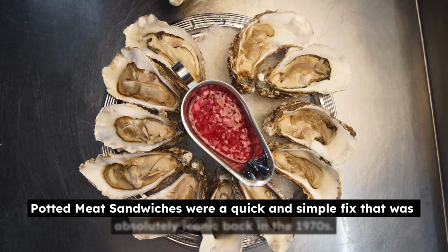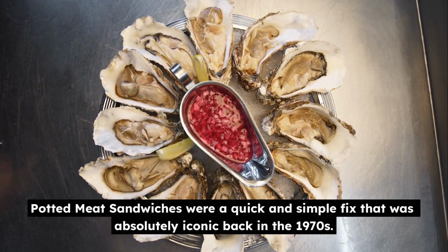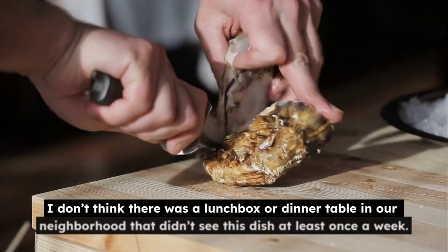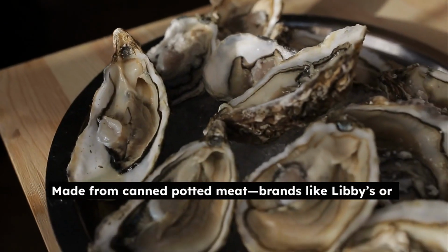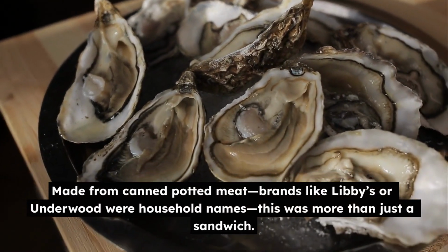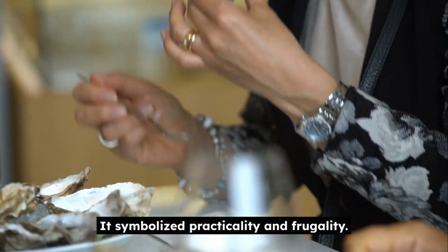7. Potted meat sandwiches. Potted meat sandwiches were a quick and simple fix that was absolutely iconic back in the 1970s. I don't think there was a lunchbox or dinner table in our neighborhood that didn't see this dish at least once a week. Made from canned potted meat, of which Underwood were household names, this was more than just a sandwich. It symbolized practicality and frugality.